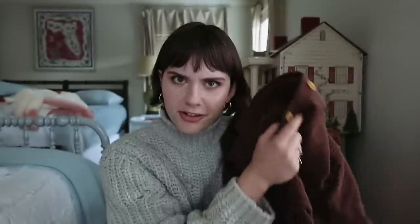The way I can justify that is A, 30% off, and B, I'm gonna try to wear this for the rest of my goddamn life. I will be buried in this dress. Seriously, I plan on wearing this every week, every day of my life until it falls off of me or I have to sew a button back on it. Yeah, I think fall in love with the pieces that you're about to buy.